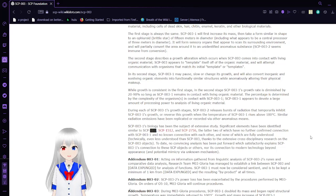During each of SCP-003-1's growth stages, SCP-003-2 uses bursts of radiation that temporarily inhibit SCP-003-1's growth or reverse this growth when the temperature of SCP-003-1 rises above 100 degrees Celsius. Similar radiation emissions have been replicated or recorded via other anomalous means.